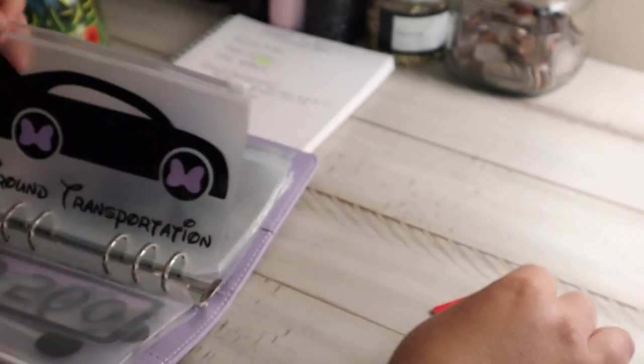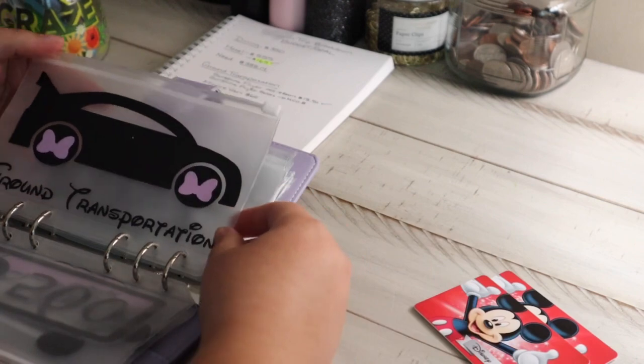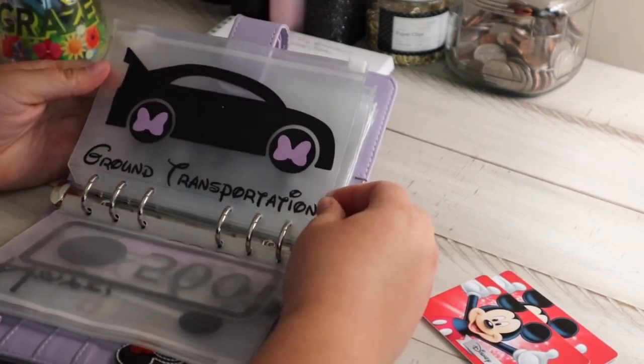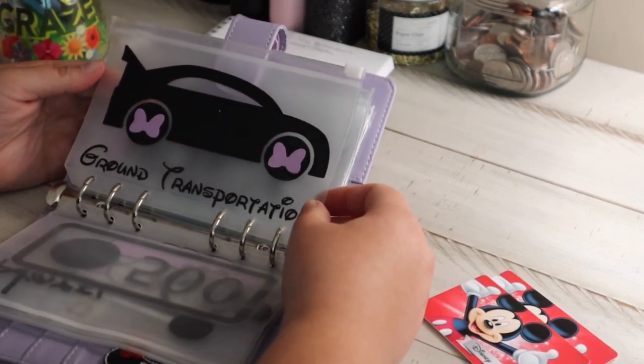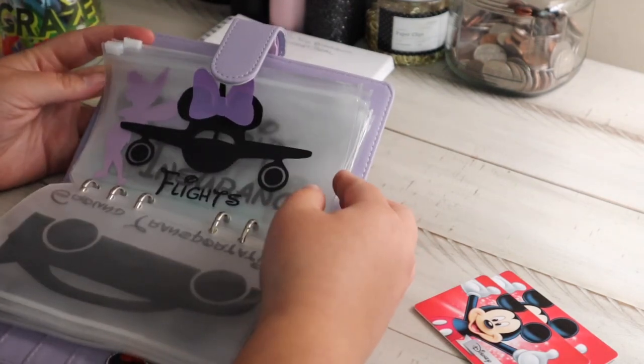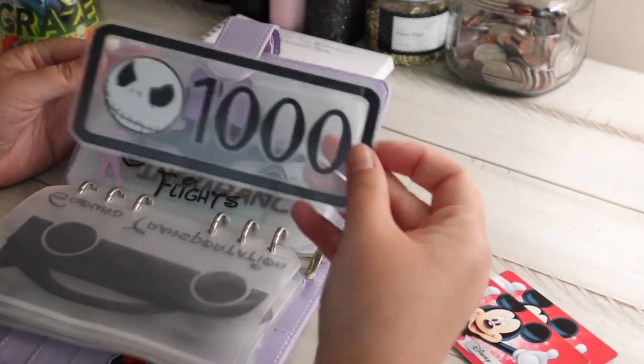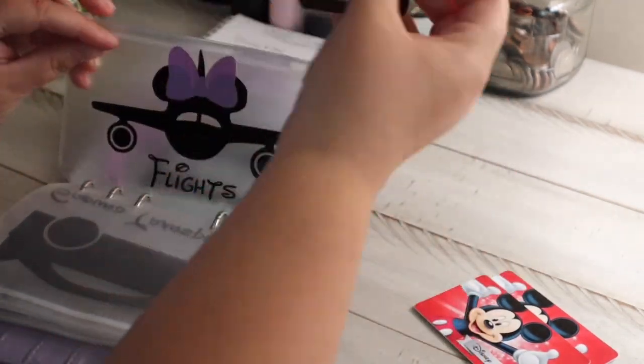Placeholder. Ground transportation. I'm not gonna put a gift card in there just because the Disney gift card wouldn't count towards like the Sunshine Flyer or the minivan because those are powered through Lyft. So I'll leave that one for now. My flights are already paid off, so I'll put my $1,000 placeholder in there so I know that that's already done.